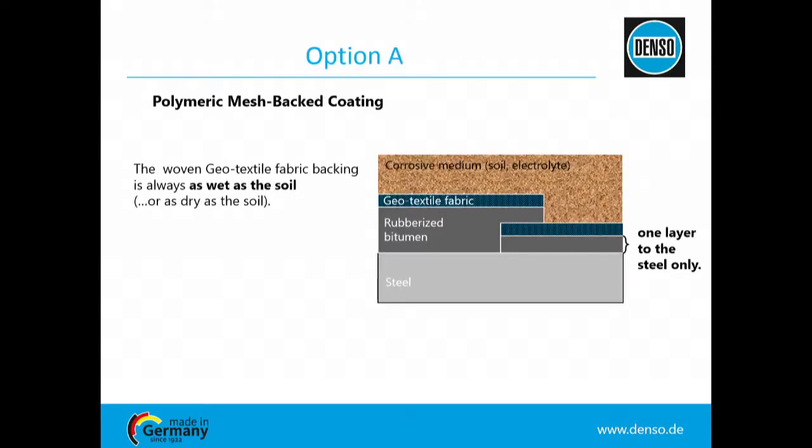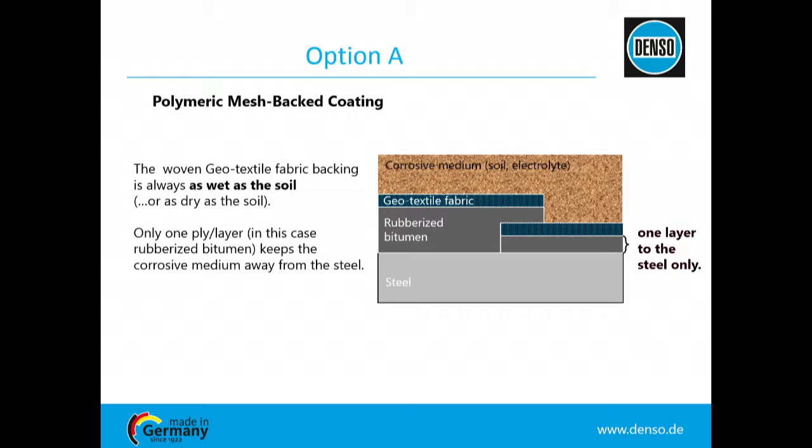Coming to option A. One option going around in the field is a polymeric mesh back coating. It's a woven geotextile fabric backing on a rubberized bitumen. So it's always as wet as the soil. You have only one layer of corrosion protection system. It's the rubberized bitumen. This keeps the corrosive media away from the steel.